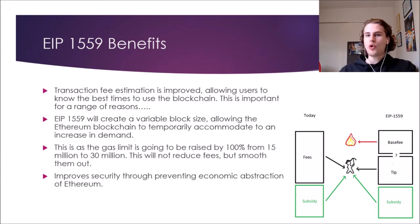This should mean they're more stable. So you're not going to see Gwei at 5 one day and then Gwei at 35 another day. The gas fees should be more or less the same, which is very good for the long term, and it makes Ethereum a lot more of a reliable blockchain. You don't have to say, hey, I won't use Ethereum today, I'll wait till the gas fees are down, because they will be more or less the same at all times.